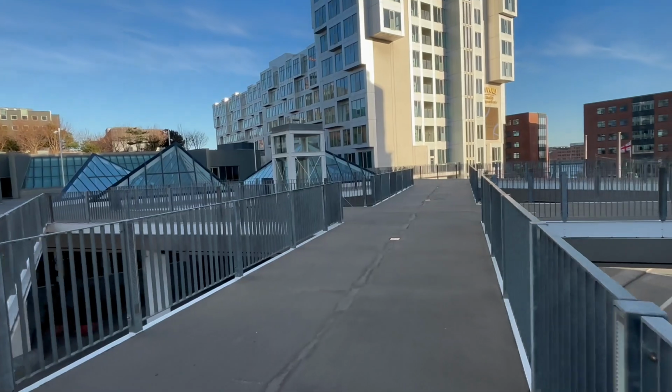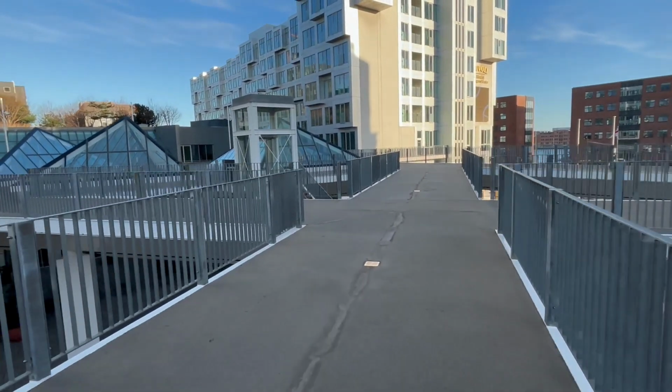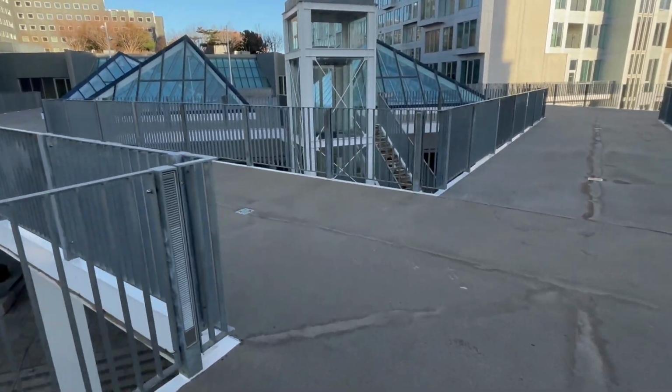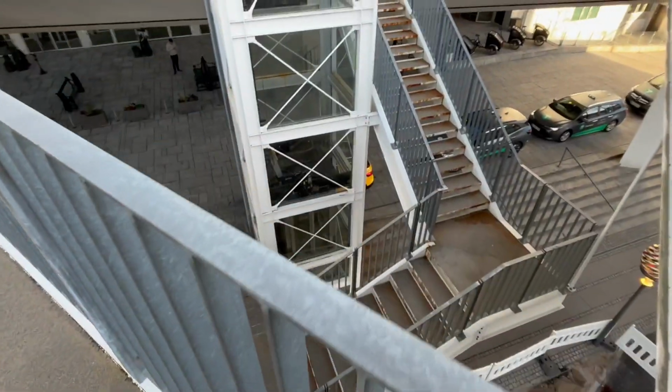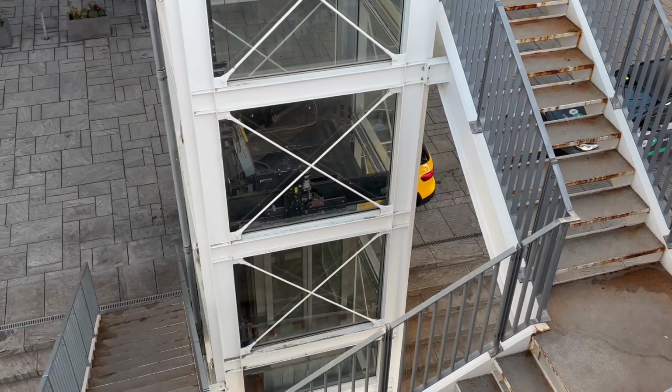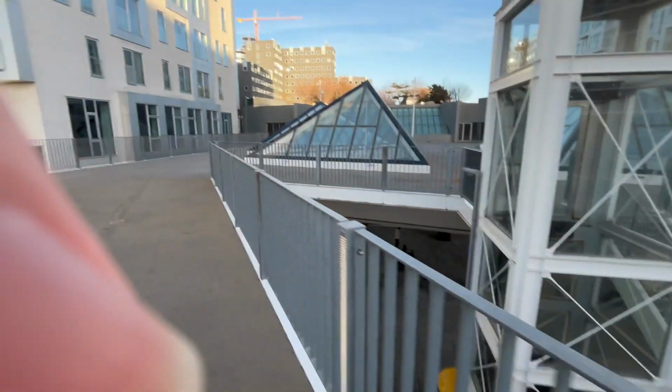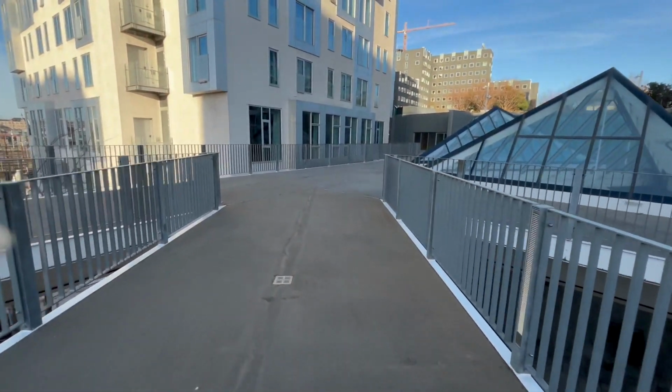There is also another lift which just goes from street level up to these balconies, but unfortunately it's not working. As you can see, it's sort of stuck in between floors. Don't know when that's going to get fixed, but if it does, maybe I'll ride it.